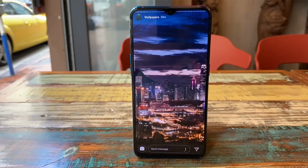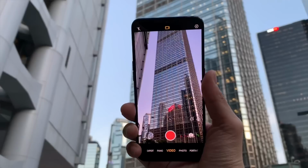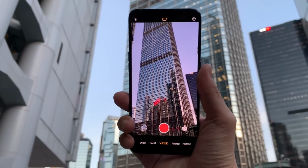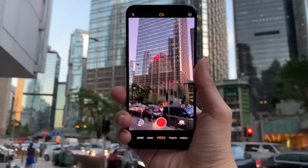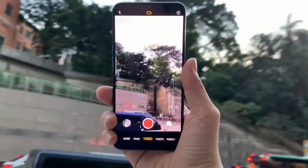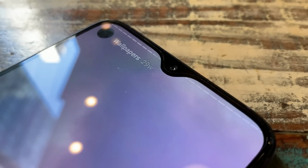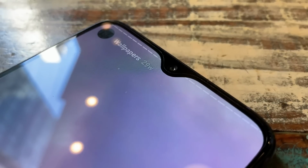So now let's talk specs. You have a 6.4 inch AMOLED panel with 2340 by 1080 resolution, so that's a little bit more than 1080p. It's a very good panel. I have no complaints. I used it out today under the sun and it gets bright enough. I can see it easily under the sun. You have a smaller notch here that houses a 25 megapixel selfie camera.